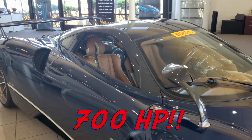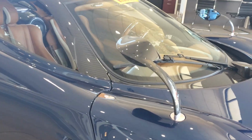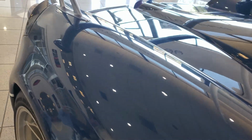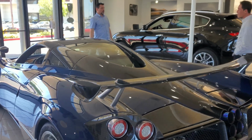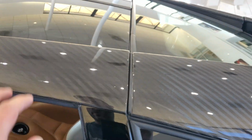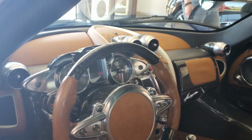You got the V12 engine in it. Wow. It's in the back. Everything is carbon fiber. The whole body's carbon fiber, huh? This only has 7-something. Oh, look at that. Hey, I drove a Bugatti Super Sport, so that's not bad. It's the same price point as... The whole body is carbon, yeah, inside too, like from behind the seats and everything.